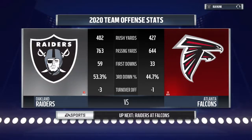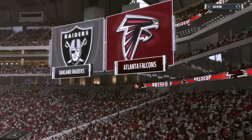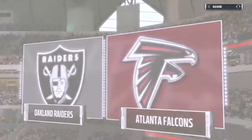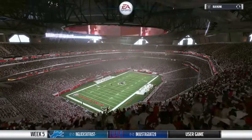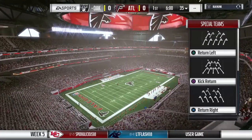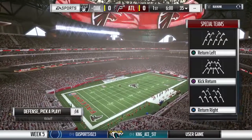Everyone, I'm Larry Ridley, and this is the NFL on EA Sports. The Falcons have every intention of walking out of today's game with win number 4 on the season. It's the Raiders going up against the Falcons. With that, we'll send it over to Brandon Guyton and Charles Davis. They've got the call in this Week 5 matchup.